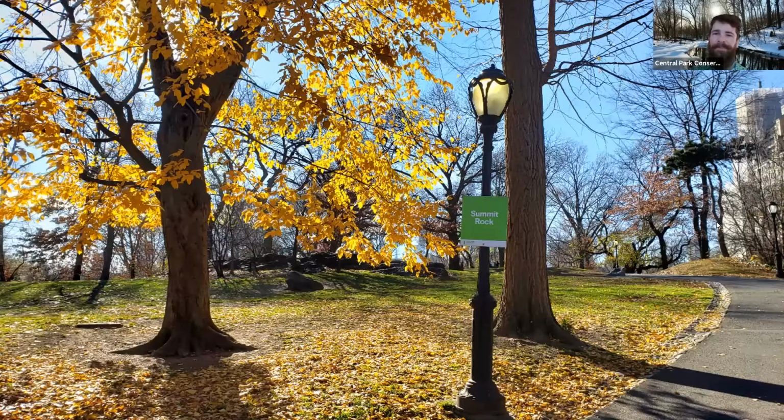Making our way up, we're coming to Summit Rock, the highest point in Central Park, the highest natural elevation, I should say. If you do visit Belvedere Castle's viewing decks, that is the highest human-made point in the park. But this Summit Rock area, which is about 141 feet in elevation, will be the highest natural point in Central Park. And we can see today it's a great area for picnicking and for kids to play.